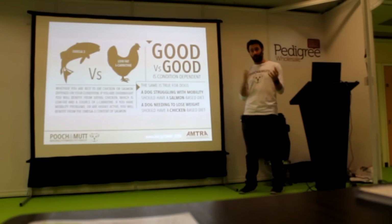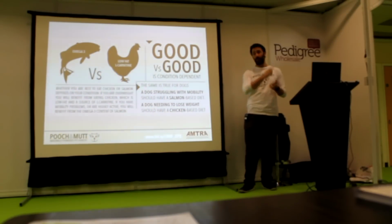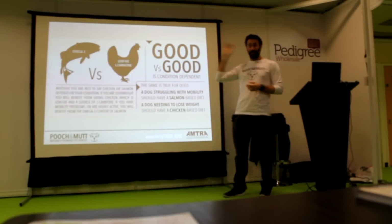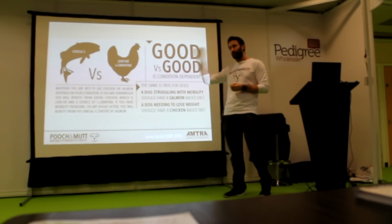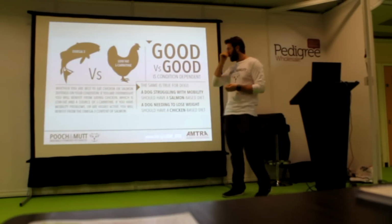This is more good versus good food, because there are a lot of good foods out there. You can walk around these halls, you can look at the companies sitting here who all make very good foods. You can look at the new product stand. There's a lot of good out there. But good doesn't necessarily mean good for a specific dog.